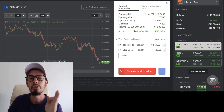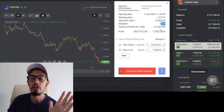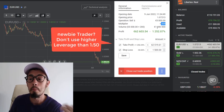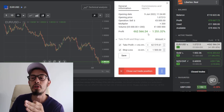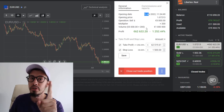This is a simple Euro USD short trade where I invested 5,000 Euro. It was a 200 leverage trade, too high for newbie traders. So if you're a newbie, you should only have leverage of 1 to 50 maximum. So my 5,000 Euro trade is making me over 62,000 euro profits in 1 month from one single trade.